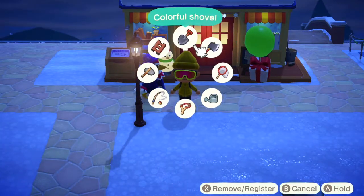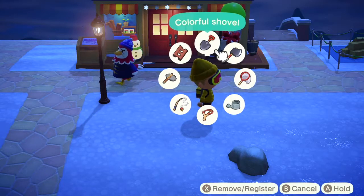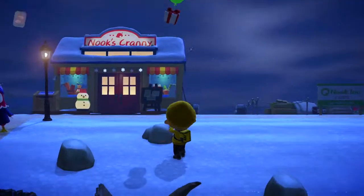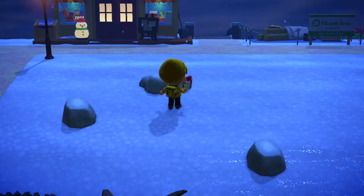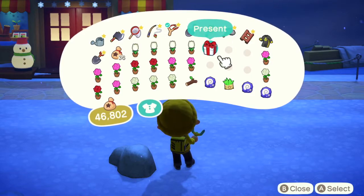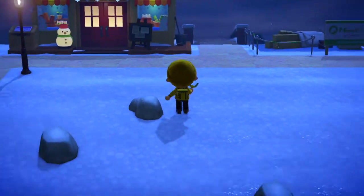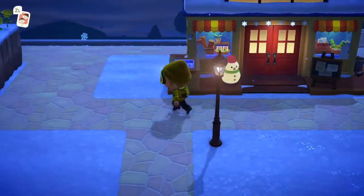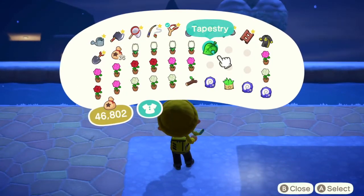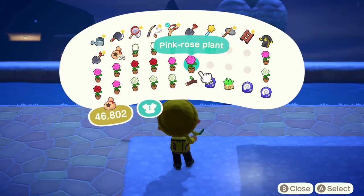We got a slingshot. Let's go get that balloon. See what's in it. Can't remember what greens are. I'll find out in just a second. Green balloons are tapestry. Don't need a tapestry. Okay, we are going to go right here and put down 2, 3, 4, 5, 6. We got pink roses for the shop.